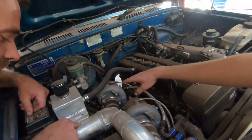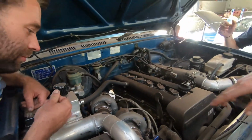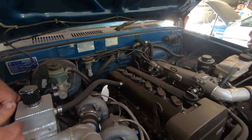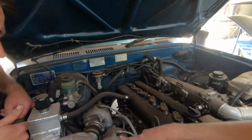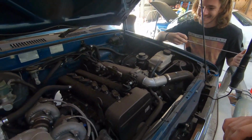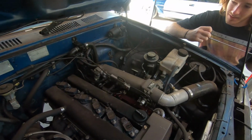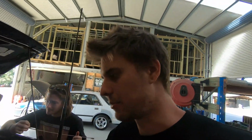The owner really wanted to stay twins just because it came stock with twins. So obviously it's been converted to inline twins, not like normal 1J twins where the butts touch. I'm pretty sure they're 25s. I've never actually confirmed what size these turbos are, but it's a pretty sick little thing. So this is an Adaptronic ECU.